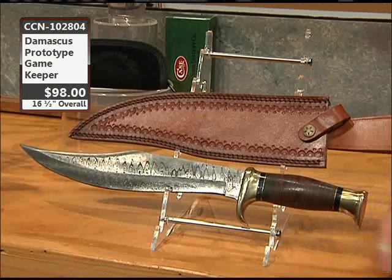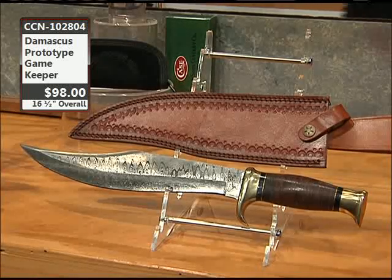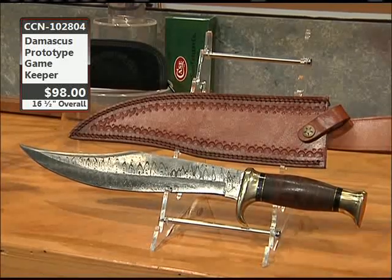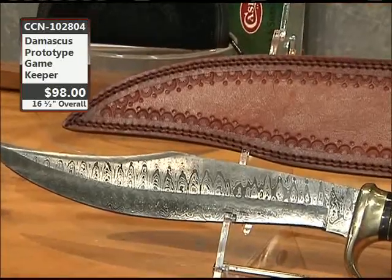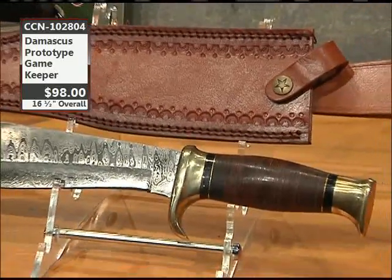102804. All right, so that's the vicinity of the numbers that we are in. We tried to get them as close to all together as best as we possibly could, folks. $98 on 102804. Look, stacked leather, brass, and then the spacers that are done in genuine buffalo horn.